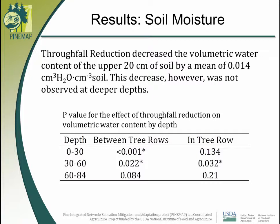And what you can see is that at the 2 shallower depths, 0 to 30 and 30 to 60 centimeters, the through-fall reduction treatment reduced soil moisture to some extent. At deeper levels, 60 to 84 centimeters, both within the rows and between the rows, there was no effect of through-fall reduction on soil moisture. So at depth, there was no effect of the through-fall reduction treatment on soil moisture. So keep that in mind as we look at the physiological data.